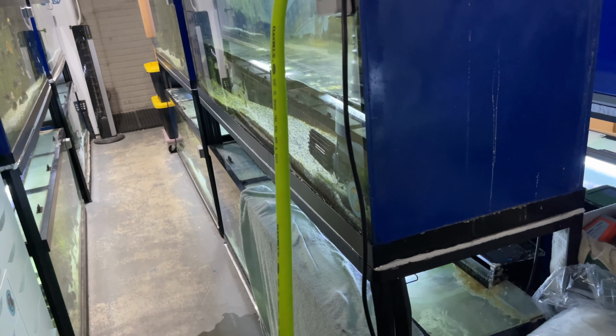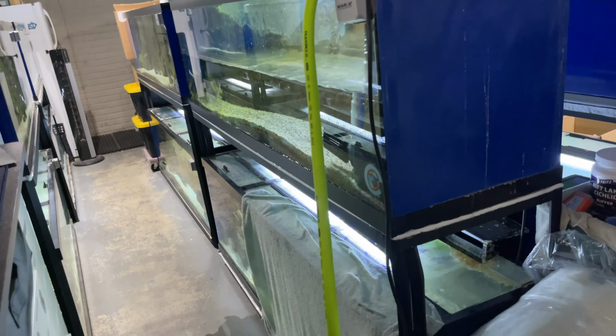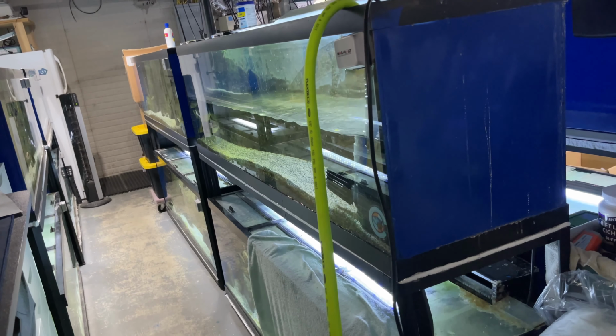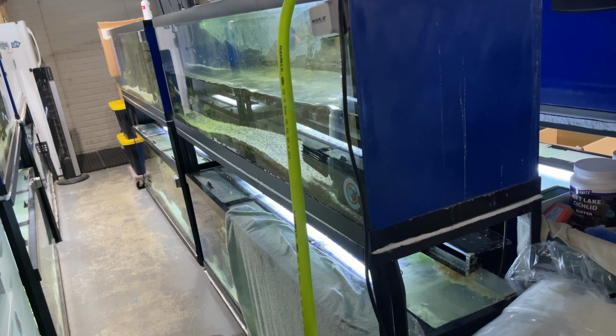But it's the way it goes. Unfortunately, we can't control when tanks leak. It's just what happens. This is a Marineland 125 black silicone. Had a couple other tanks leak that were Marinelands as well.